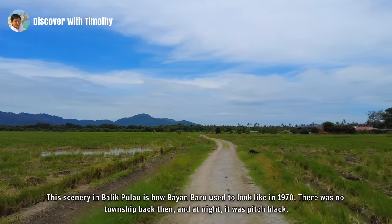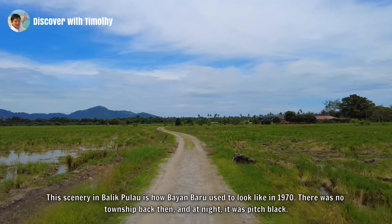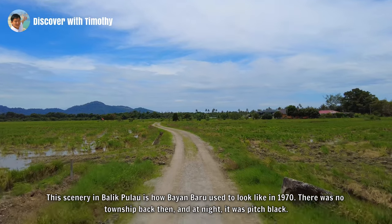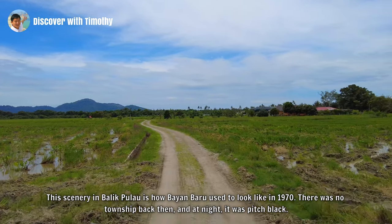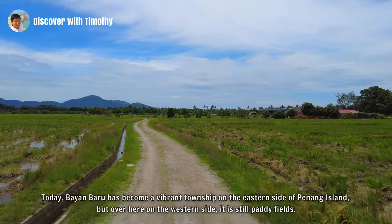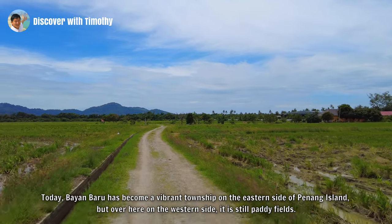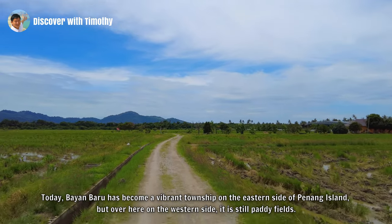This scenery in Balik Pulau is how Bayan Baru used to look like in 1917. There was no township back then, and at night it was pitch black. Today, Bayan Baru has become a vibrant township on the eastern side of Penang Island. But over here on the western side, it is still paddy fields.